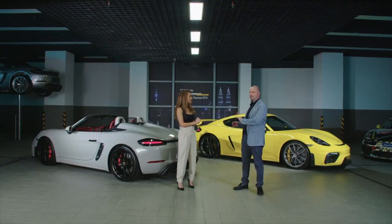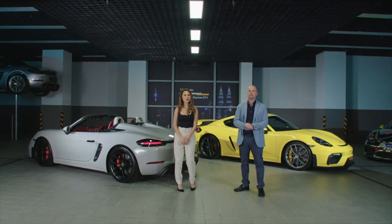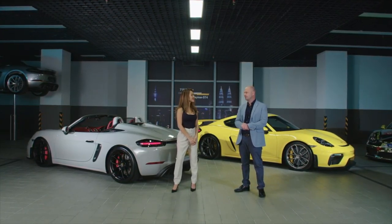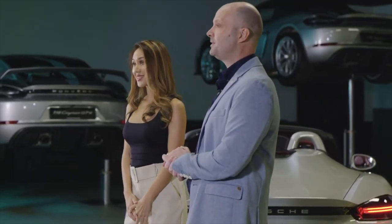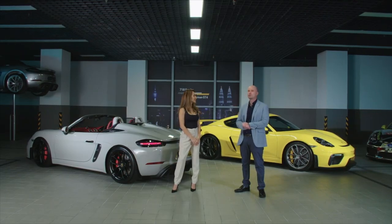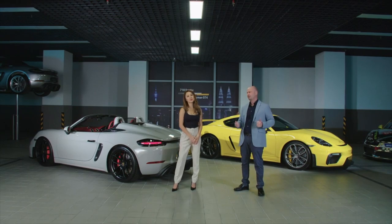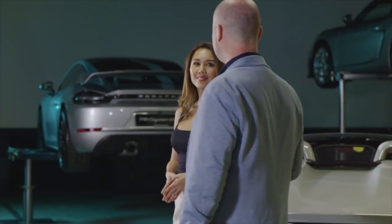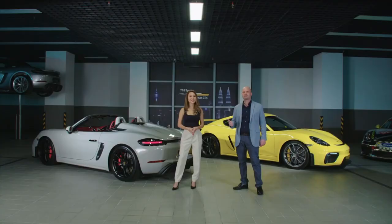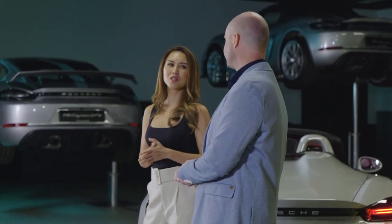Well, both of these models share a fully redesigned 4-litre flat six naturally aspirated engine. This engine produces 420 newton metres of torque and 420 horsepower. They both have a 6-speed manual gearbox, GT chassis system, GT brakes, ultra high performance tyres, but we really have two different animals. All right, let's start with the GT4, shall we?